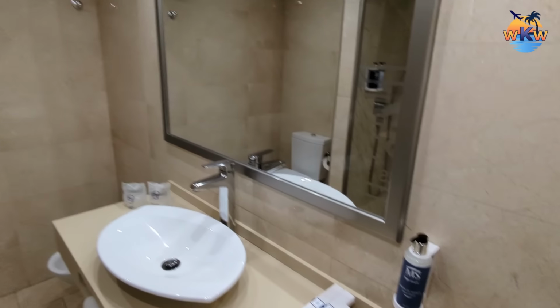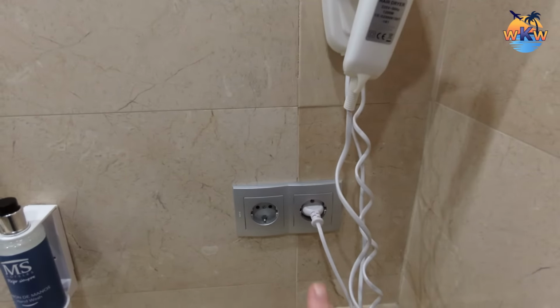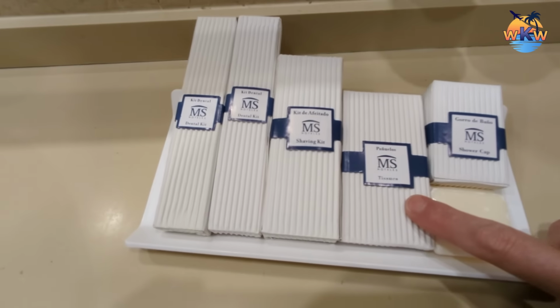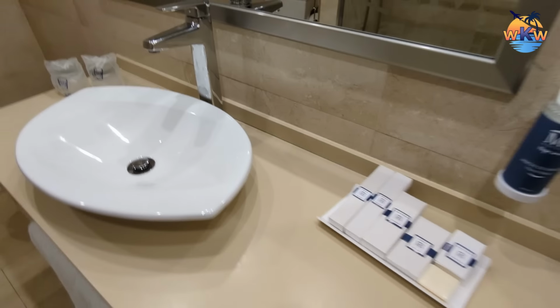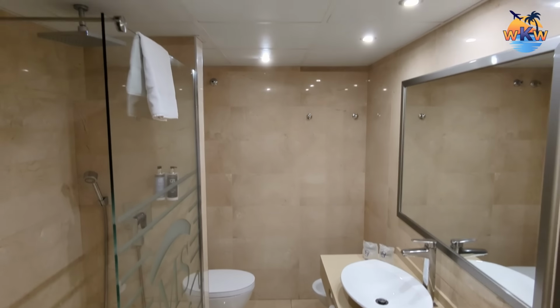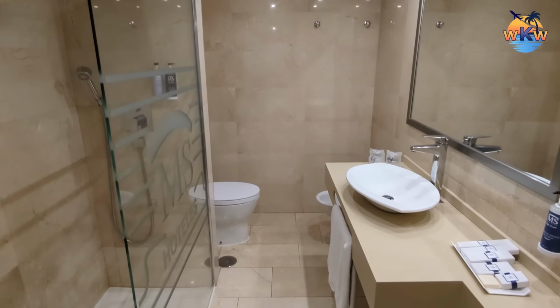A large mirror. Hand wash, the hair dryer, and you do have a power point. You get a shower cap, soap, tissues, shaving kit, dental kit, two dental kits. I'll try and give you a wider angle shot of the bathroom. So there you have the classic junior suite. Let's check out the rest of the hotel.